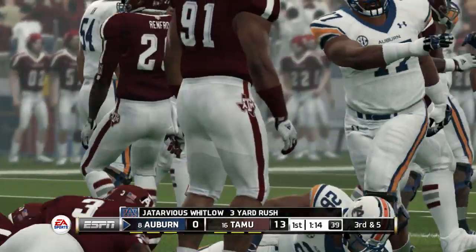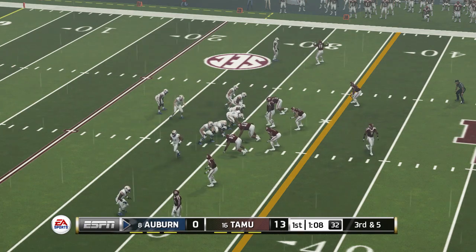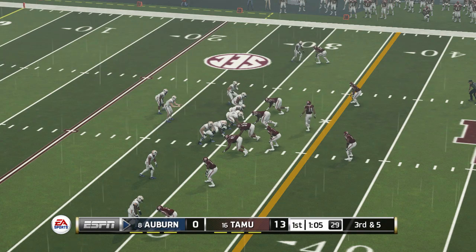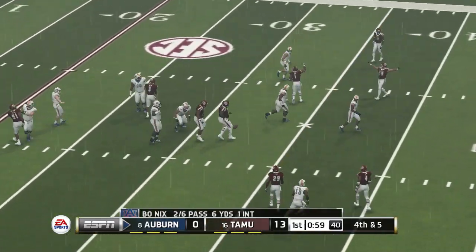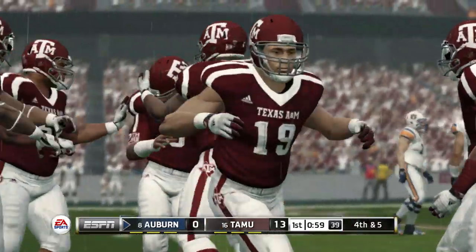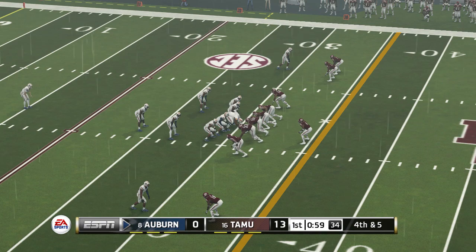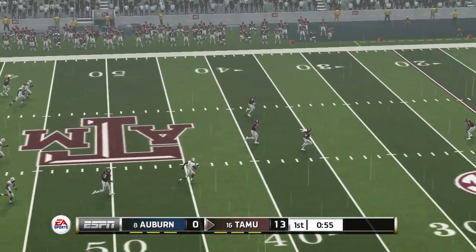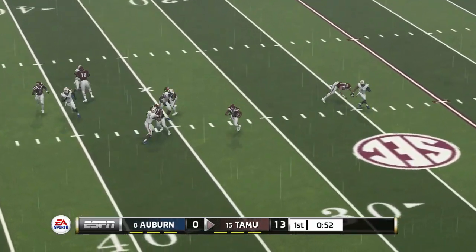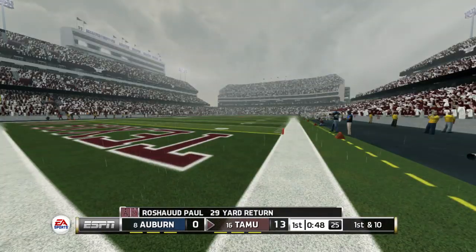Nice run up the middle. Looks for his running back, incomplete. Ball is back awaiting the punt. He gets it away, and this is a really nice punt. Ball takes it to 25. He's to the 40. Across midfield. Oh, it's the kicker that comes up with a tackle.